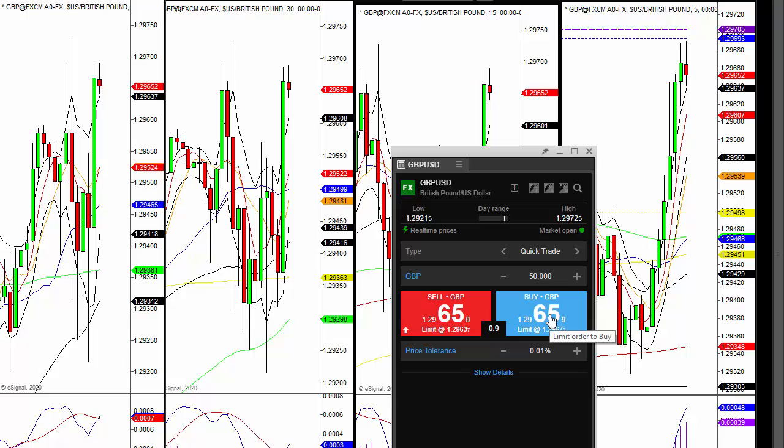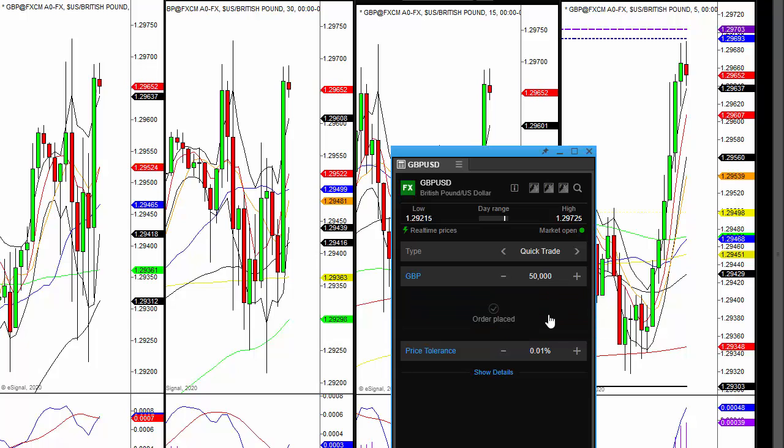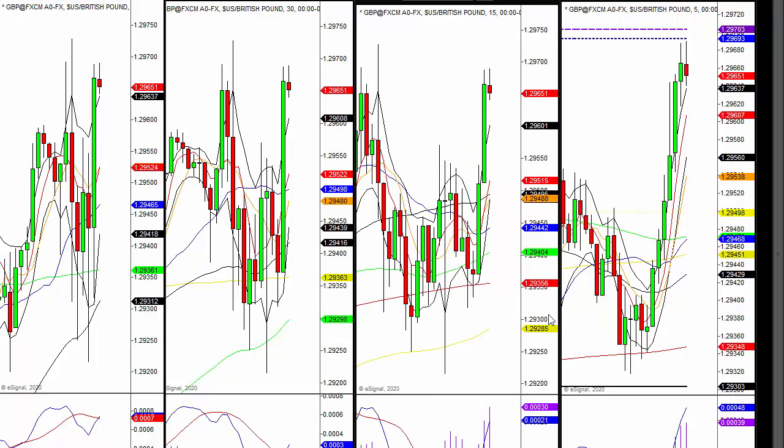Okay, we're going to get the second entry in. We've closed that candle nice and strong, so I'm not going to mess around. Second entry is at 66.